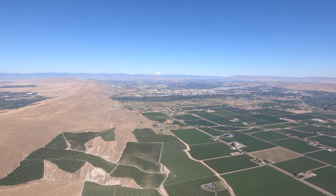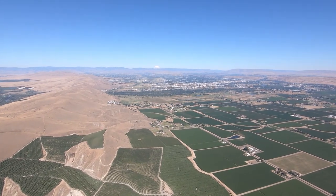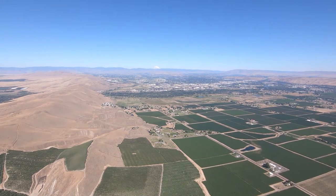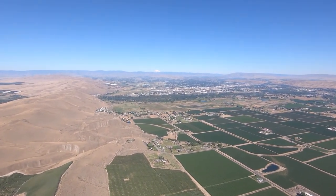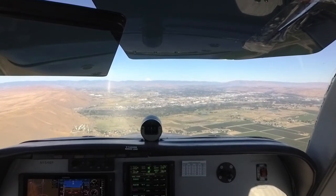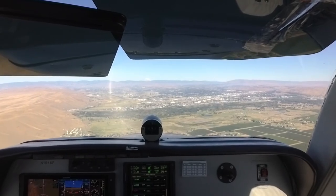Yakima Tower, Saratoga 442 Echo, 10 east, landing with Juliet. Number 442 Echo, Yakima Tower, report 3 mile final runway 27, then number 2 behind a King Air about 4 miles ahead of you. Okay, we'll report 3 mile final, 442 Echo.